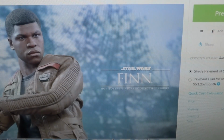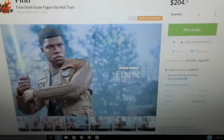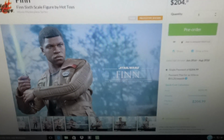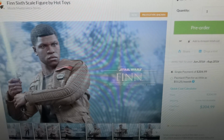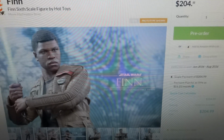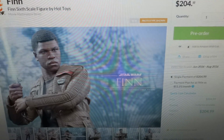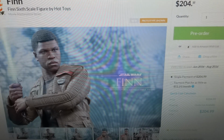Just buying Finn on his own, it's going to cost you, let me back up here so you can see it, $205. So overall, not a bad price. That is actually the same price as just a regular Stormtrooper. If you buy just a normal Stormtrooper, it's going to cost $205. Fair price. I mean, you do get a decent amount with them.